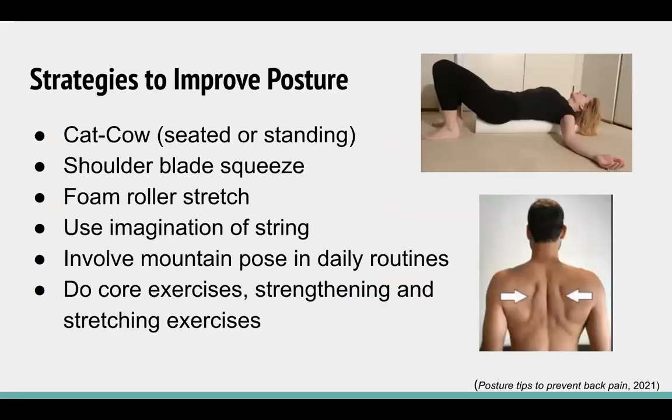Some different strategies to help improve your posture. The first one is a movement called cat-cow. You can do this either seated or standing. That is when you bring your shoulders and your back forward, just like if you were slouched in a chair, and then you bring them back by squeezing your shoulder blades together to help open up those postural muscles in your shoulders and upper body region.